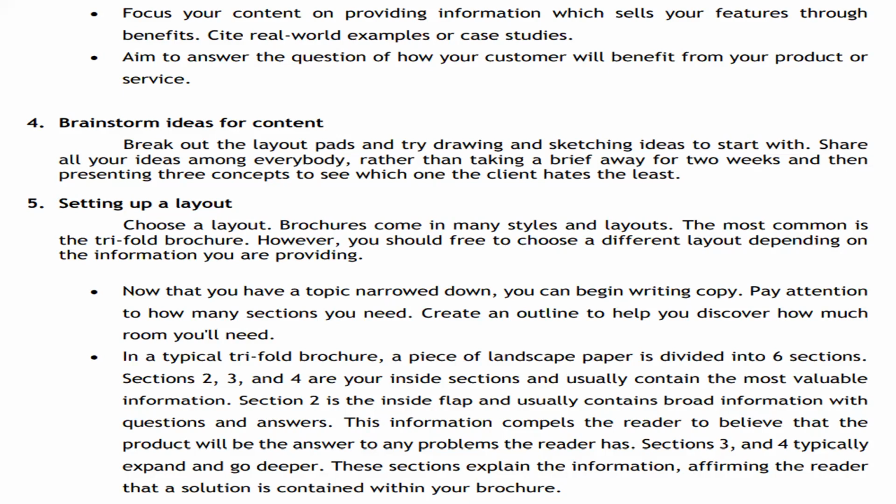Section 2 is the inside flap and usually contains broad information with questions and answers. This information compels the readers to believe that the product will be the answer to any problems the reader has. Section 3 and 4 typically expand and go deeper. So this section explains the information, affirming the reader that the solution is contained within your brochure.